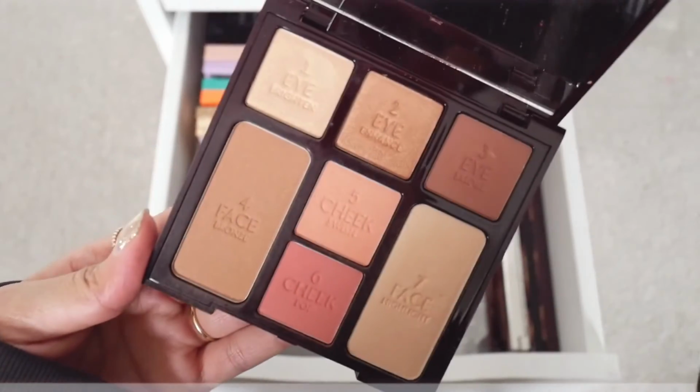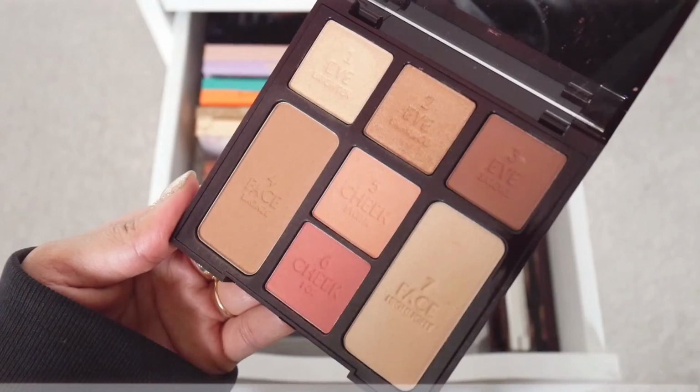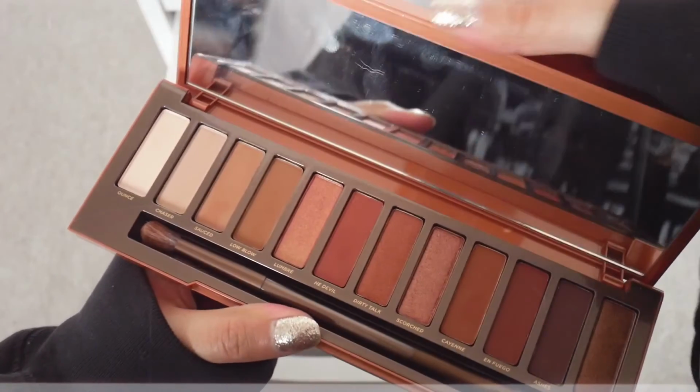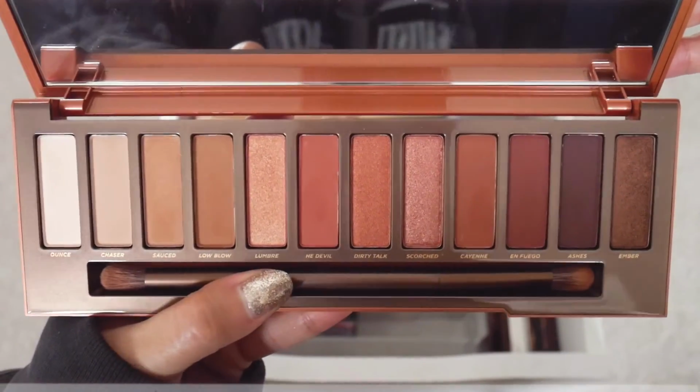This one is in Stone Rose Beauty and you can literally complete your whole look in 5 minutes. Another palette I love using is the Urban Decay Naked Heat palette. It's such a classic. It has really good neutral shades but also really lovely burnt copper shades as well.